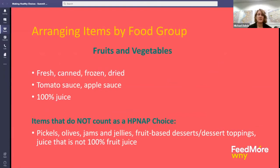Now, I mentioned in the previous slide about arranging items by food group, and just to explain further what that would look like, if you took those food groups and categorized your shelf-stable product by the different food groups, it makes life a lot easier when it comes to either client choice or when you're having pre-packed bags in order to have your organization process really nicely set up. So again, if this is something that does work, it might not for everyone.